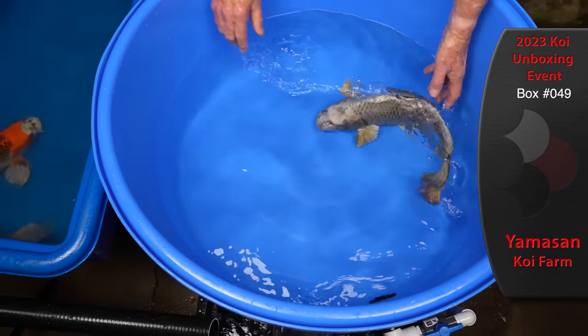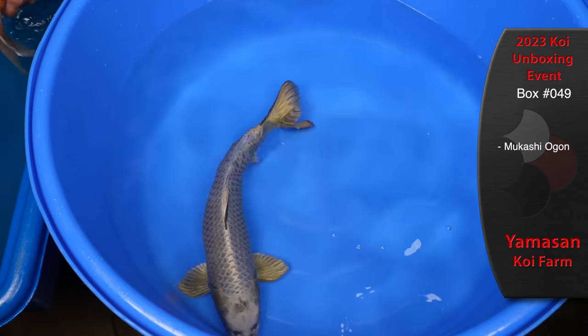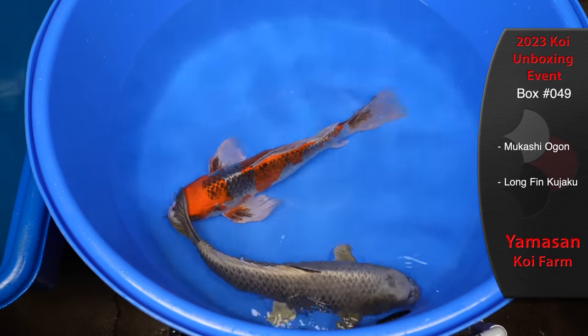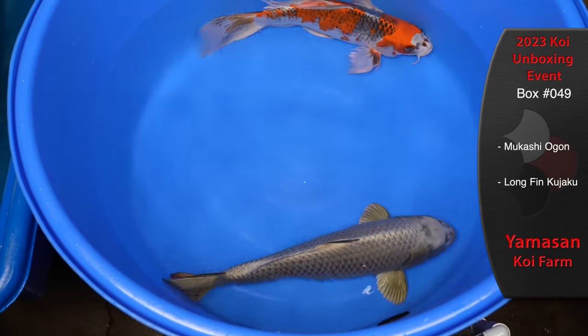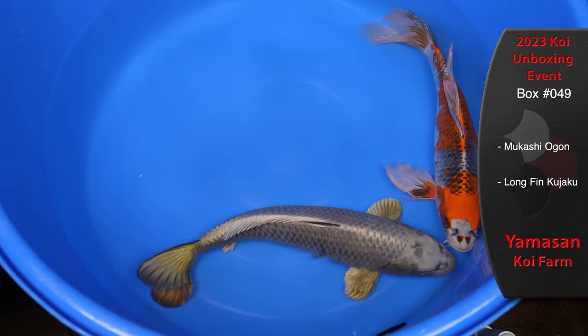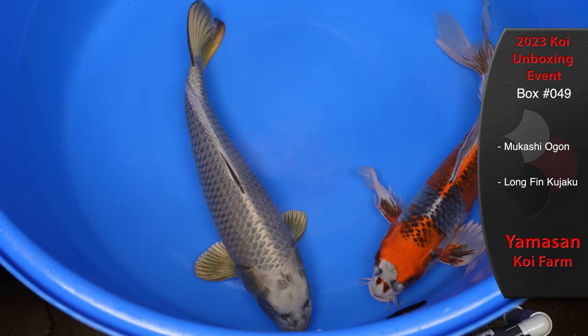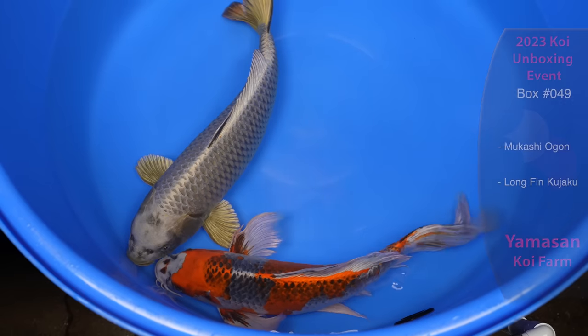Here we have a Mukashi Ogon. These can vary from a dark steel gray to a softer metallic yellow. This one kind of splits the difference with a gray body and a little bit of yellow to each of the fins. We also have a longfin Kujaku. Really like how intense the orange is on the fish. It really jumps out at you. Plus the fact it kind of goes in the pectoral fins adds a nice bit of character to the fish.